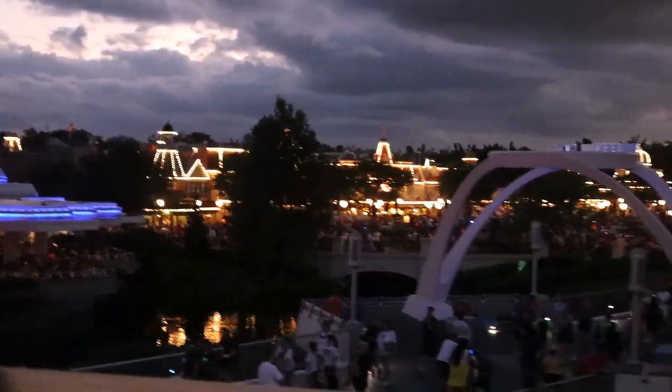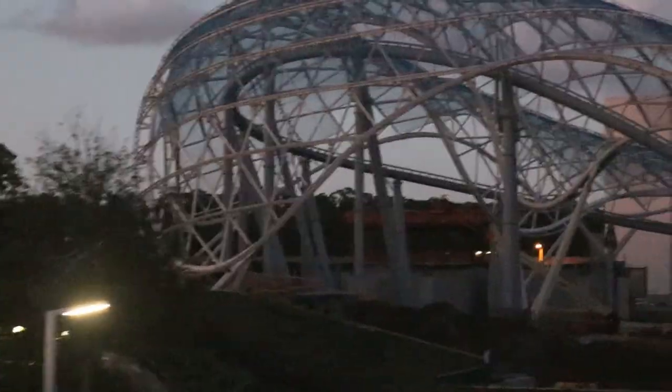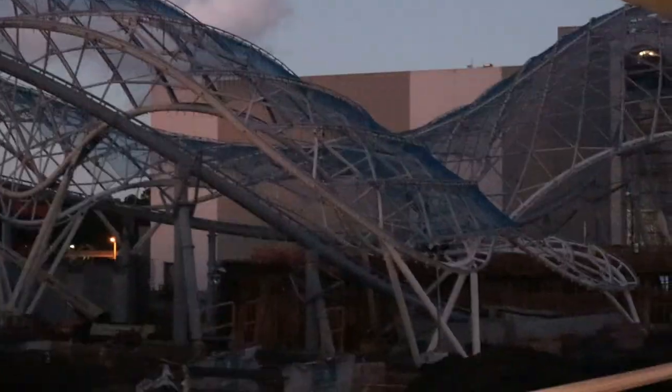This is Main Street at night from the People Mover. And the castle. A little view of Tron here. It's so big. That's gotta be really cool.